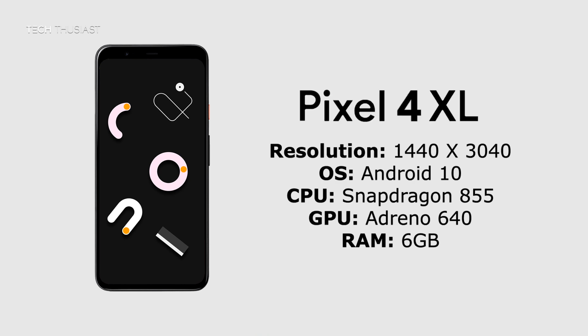Up first is the Google Pixel 4 XL. It has a Quad HD AMOLED display. It's on Android 10. It has the Snapdragon 855 CPU and the Adreno 640 GPU and 6 GB of RAM.